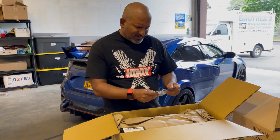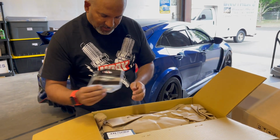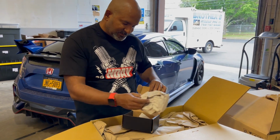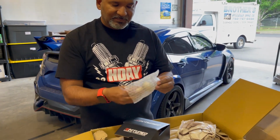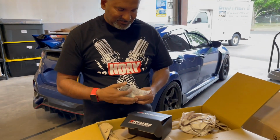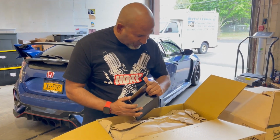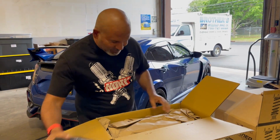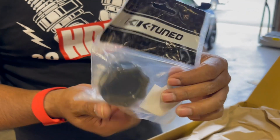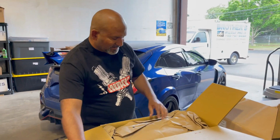What else we got here? We have an idle assist delete. Some more hardware. Oh, got a nice Ktuned shift knob. Boom. Yeah, and it's 5-speed. What else could be in here? I know we got some more goodies here. Oh, oil cap, billet oil cap. Yeah, it's not blank. You get the little spot for the Ktuned sticker. You put it on once the oil cap is lined up, and that's why it's like that.